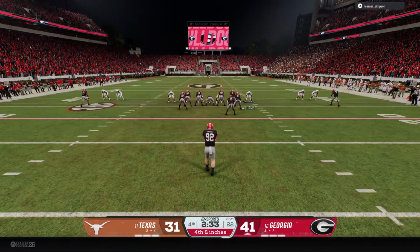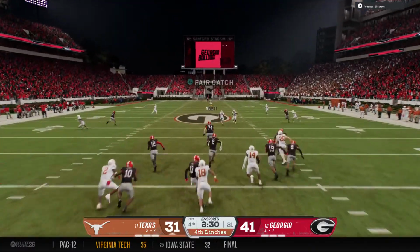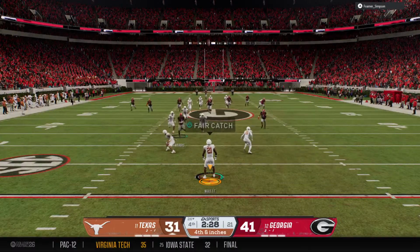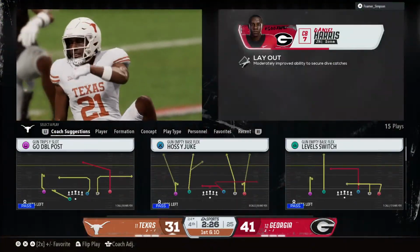Georgia lining up to punt it away. They'll boot it away for the first time tonight. And they'll haul down the returner to start us on the next drive.